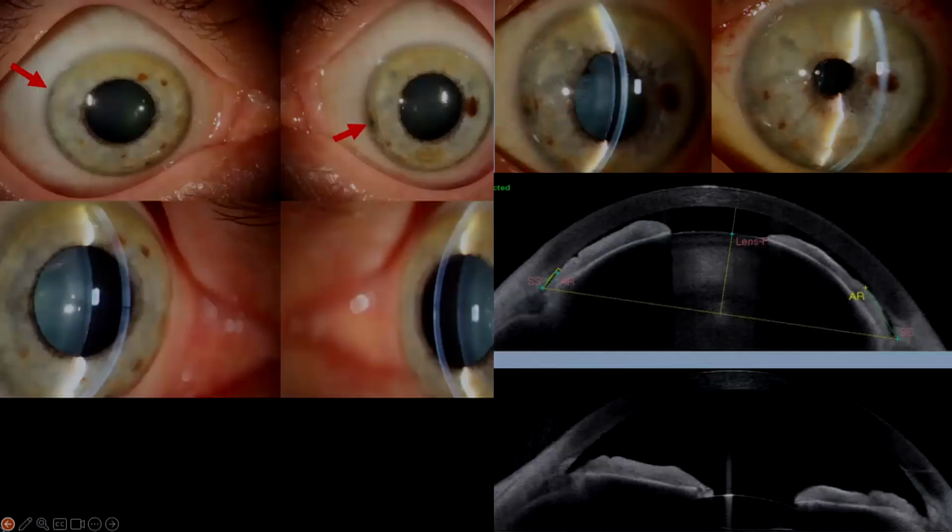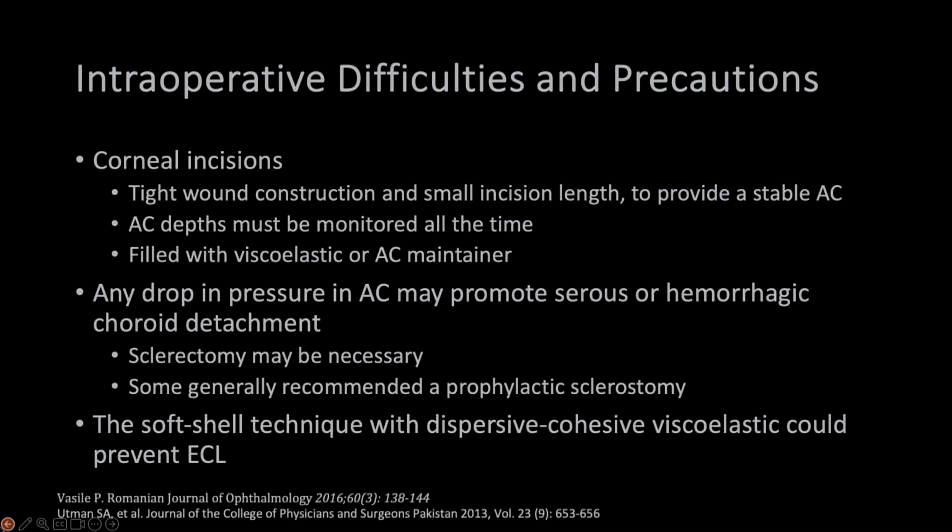Here are some other eyes that are similar, but you can see a good result here after the lens has been taken out. So there are certain precautions and intraoperative difficulties that you need to get around with these eyes. Of course, you have to have these tight corneal incisions, and the AC depth must be maintained and monitored at all costs. Remember to fill your AC again and again with viscoelastic, or use the AC maintainer, especially when you're doing your rexes, which may take you a lot longer than expected.